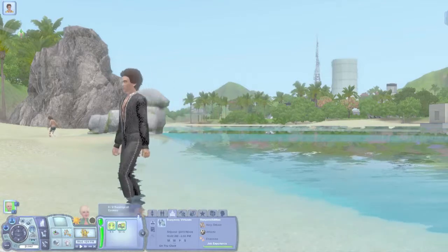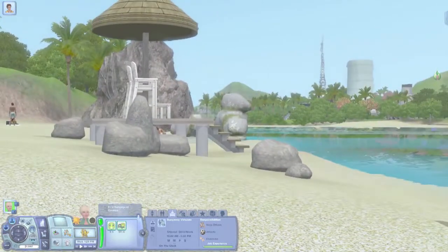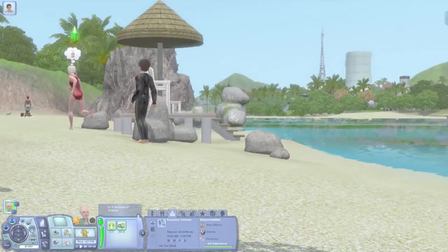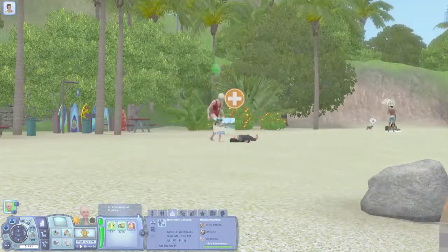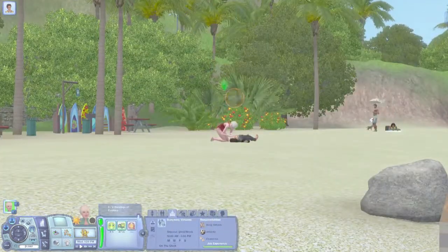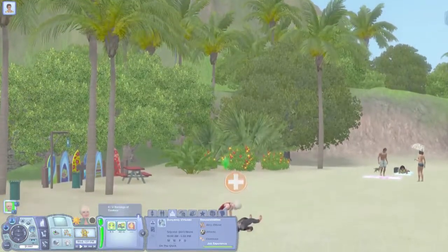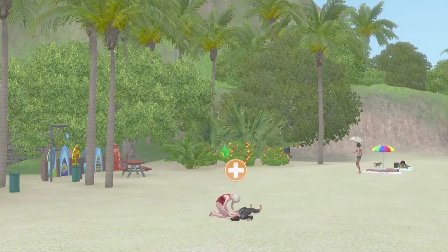You can tell they're not very experienced in the water when they take such a long time to wade through the shallows. Looks like I was wrong. He made his way all the way up to the top of the beach and then decided to collapse and require CPR. Lucky she was there.